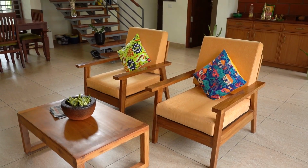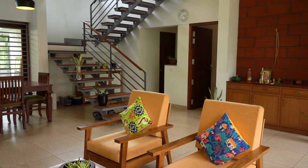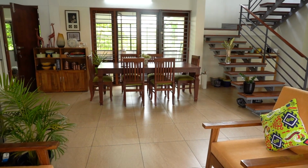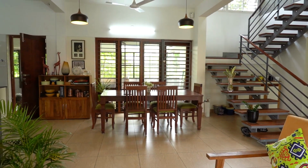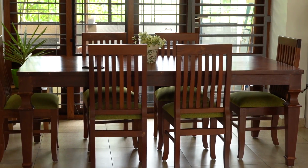The 2 floors of residential area have approximately 3,000 square feet of built-up area, which covers 1 bedroom on the ground floor and 2 bedrooms on the upper floor, with living spaces on both the ground and the first floor.